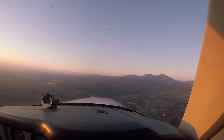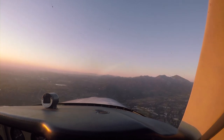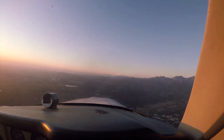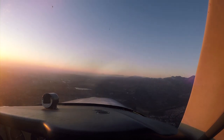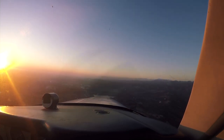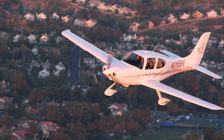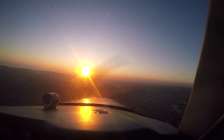You forgot to push the power up when I went into the left turn. You weren't lying about having to be aggressive with the throttle. Oh yeah, throttle's the tough one. And everything you do needs a power change. Rolling level now.